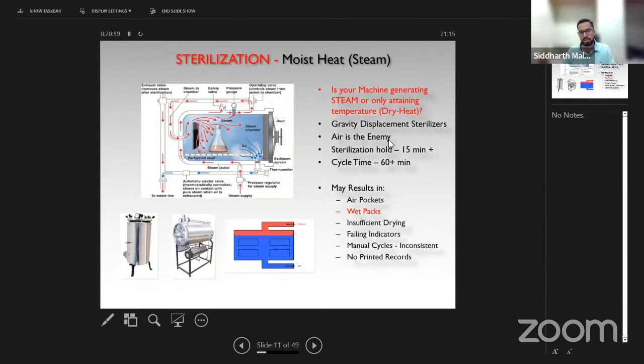Right, sir. So now sterilization, if it is not done properly, it may result in a lot of problems such as wet packs. If your autoclave is not performing well, it is going to result in insufficient drying. The indicators will be failing. The manual cycles in manual autoclaves are inconsistent. It depends upon the person, class 2, class 3, class 4 worker that you have who's handling the autoclave. It depends on his whims, whether it is going to run for 30 minutes or 50 minutes or 60 minutes. So to have a consistent cycle, it is always good to upgrade to a good, fully automatic autoclave.